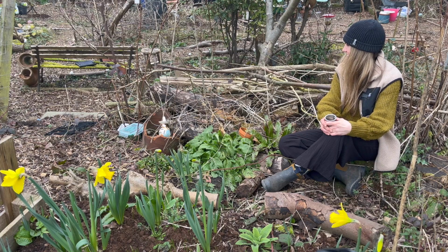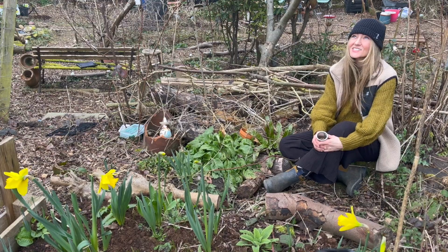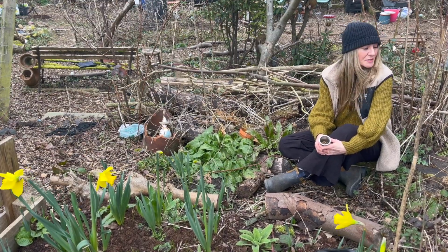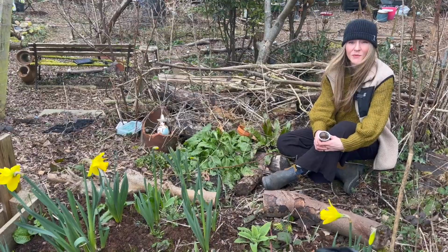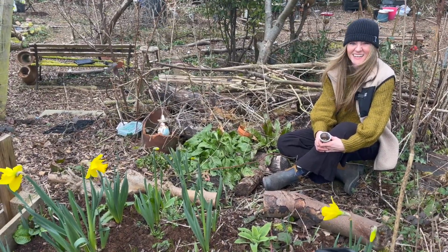There you go. Well, it's been a pretty grey start to the day here, but I think the sun is just trying to break through the clouds, so I'm hoping I get a bit of sunshine later on. I've got loads of jobs to be getting on with today, and I'm also going to show you around the plot to see what it's looking like at the end of February. It's been a pretty dry and sunny month, but the last week we've had quite a bit of rain and wind and grey skies, and today's no different.